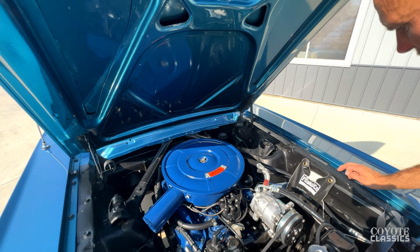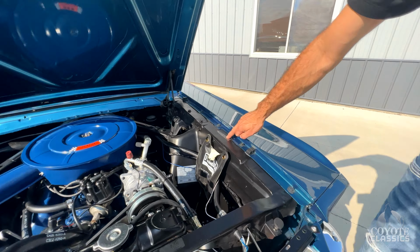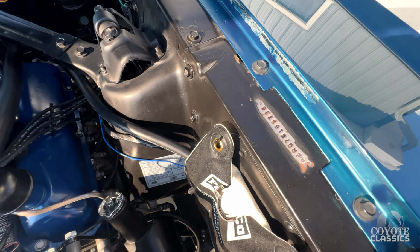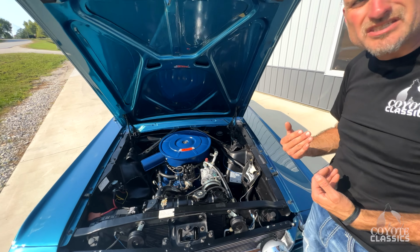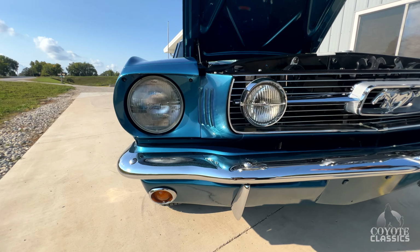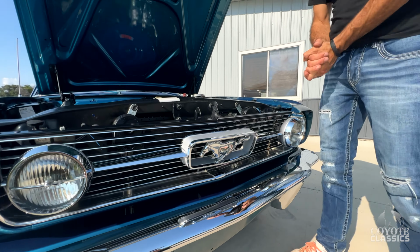Engine bay looks nice. Of course, here we have our factory VIN number. This car was a C-code car, which is going to tell us that this was a factory 2-barrel car. It is not a real GT, but it's got all the GT stuff. It's got the correct headlights, fog lights, and they're all working.